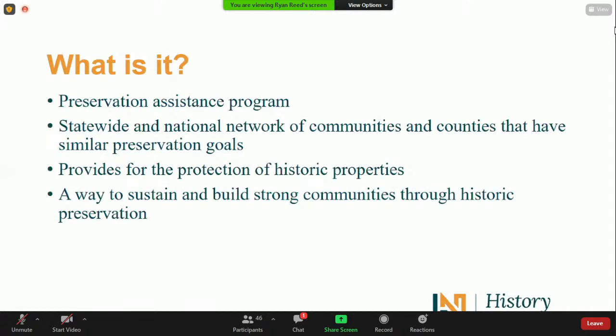So next slide, please. So what is the Certified Local Government Program? And I'm going to refer to it as CLG because it's a much shorter acronym and way to say the program. So it is a preservation assistance program for communities and counties. And then it provides a statewide and national network of communities and counties that have similar preservation goals. And it's designed to work in communities and counties of all shapes and sizes. And it provides a way to protect historic properties in your community.